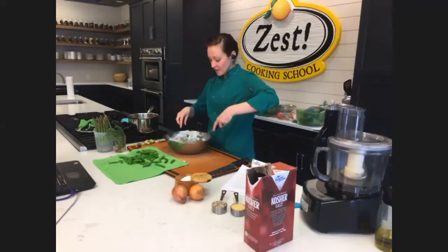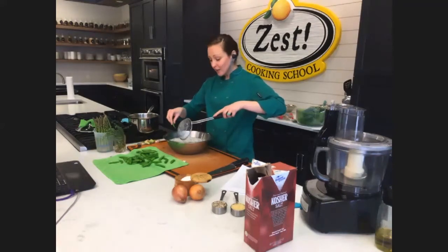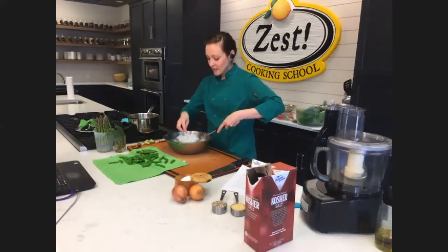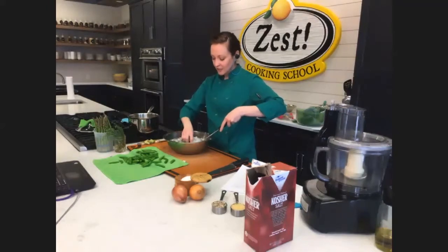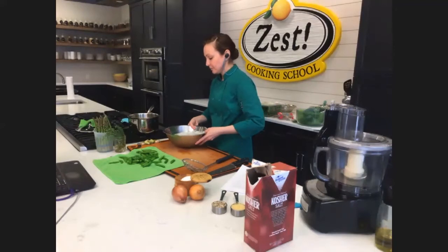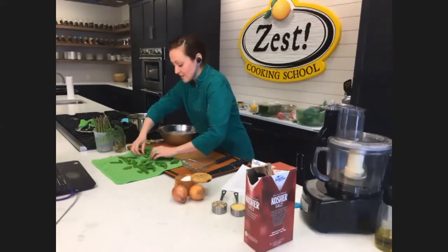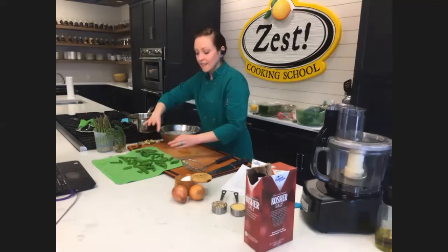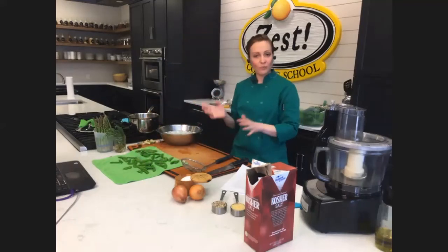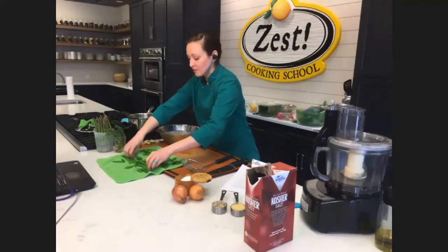This is a great thing to do with all your excess vegetables if you garden at home. If you garden this summer and you've got a lot of something like green beans, you can blanch those and put them in the freezer. So here are my snap peas, and I'm just going to let them dry completely, and then I can freeze them in my Ziploc freezer bags or whatever containers you like to freeze in.